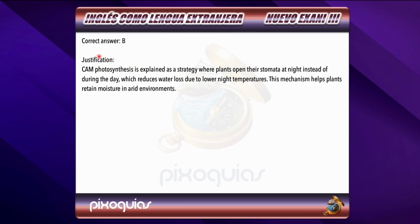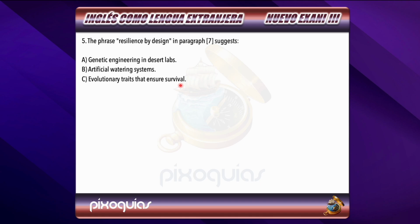Correct answer B. Justification. CAM photosynthesis is explained as a strategy where plants open their stomata at night instead of during the day, which reduces water loss due to lower night temperatures. This mechanism helps plants retain moisture in arid environments.